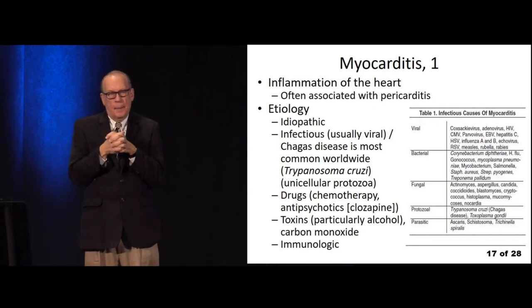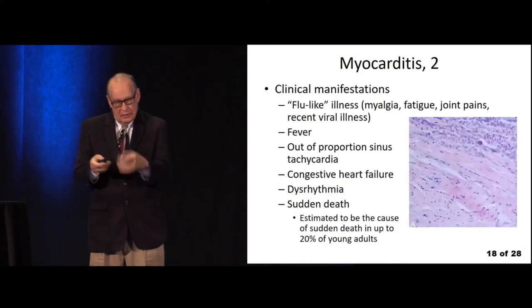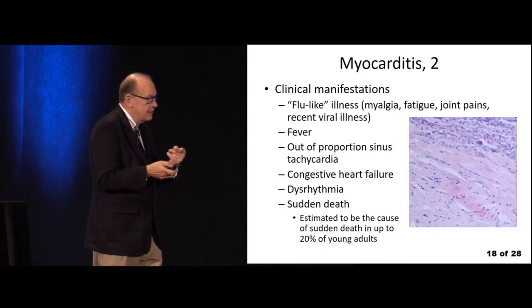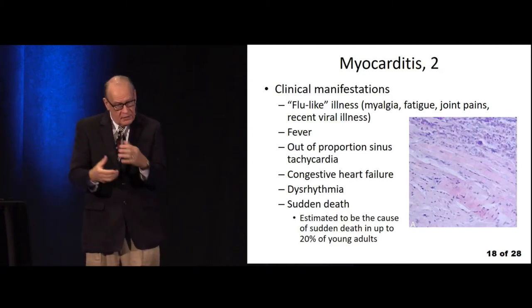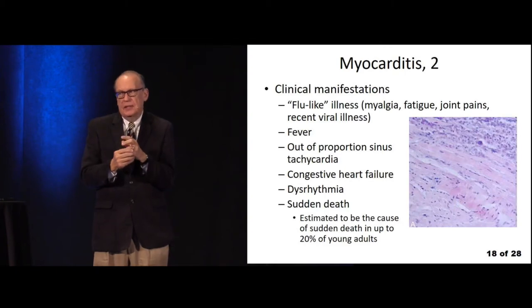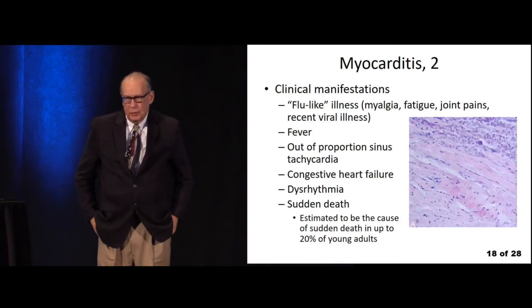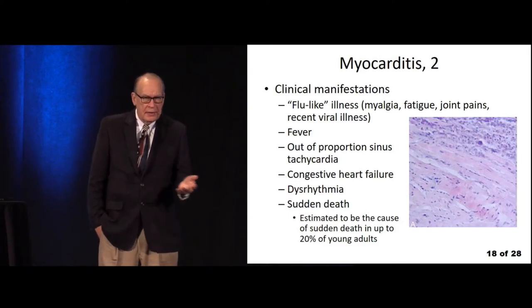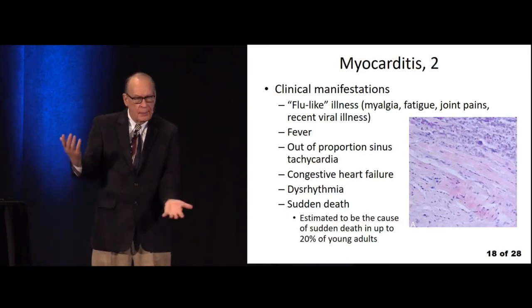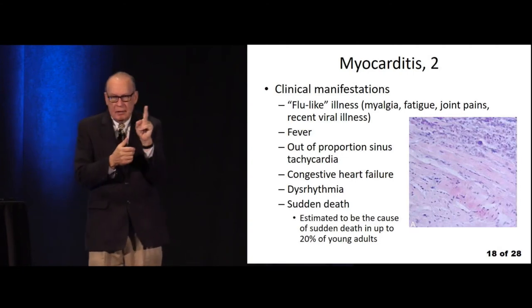It's inflamed, and in the process, picture of all the white cells that have infiltrated the cardiac muscle. So you do have this flu-like illness. One of the key things is tachycardia, out of proportion to the clinical findings. So you've got this person who comes in, they've got a myalgia that looks like a flu-like picture, and their heart rate is 110, and they're an adult, and the temperature is only 98, so there's a discrepancy between the temperature and the heart rate, and that's kind of one of the tip-offs.